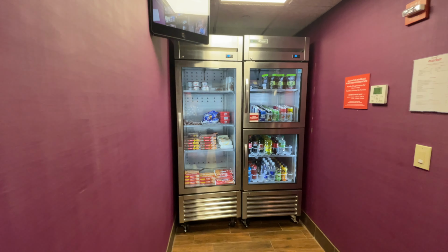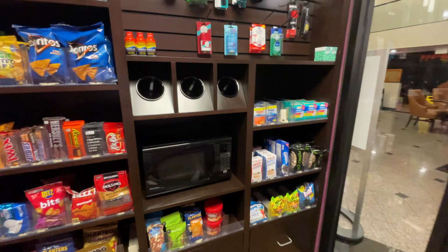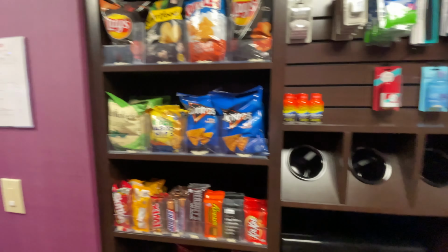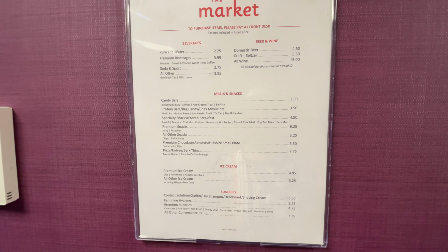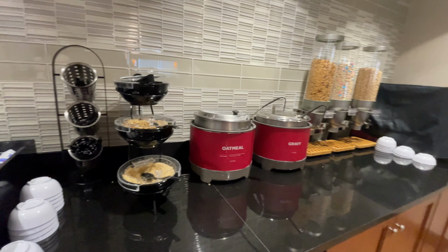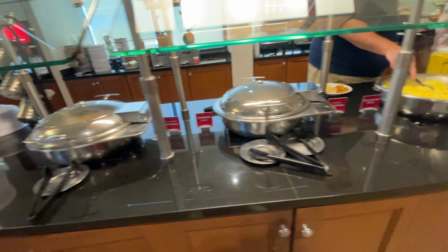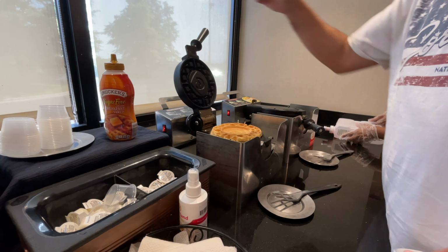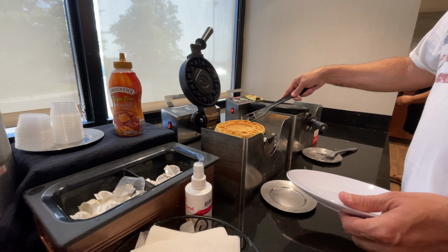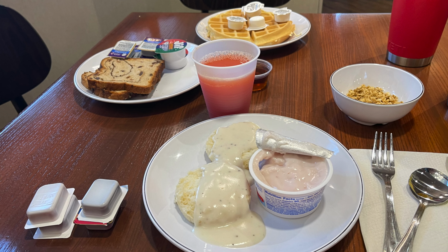They have a nice snack room, candy bars, stuff that you forget. As of July 2023, there's some prices. They always have hot and cold options for breakfast each morning. That's pretty delicious. We didn't stay for dinner, but they also have a very nice hot dinner every single evening, and these are both included in your room fees.